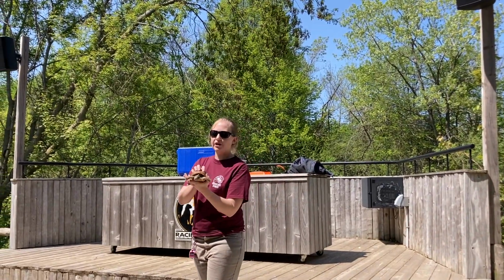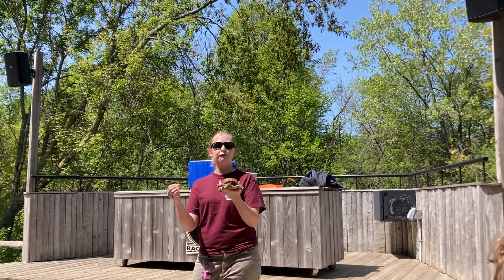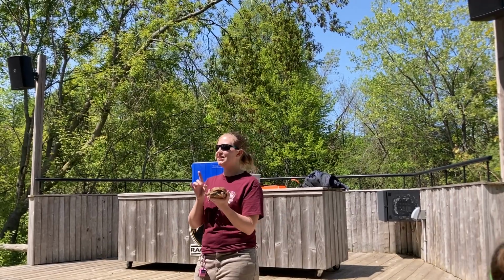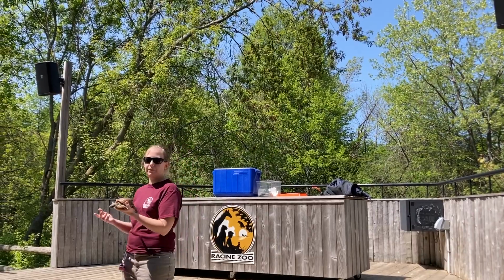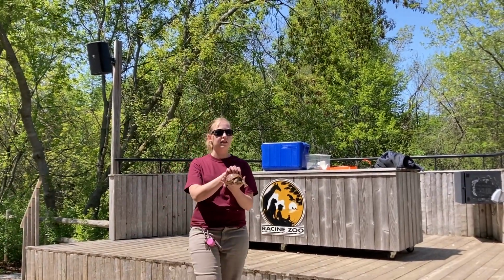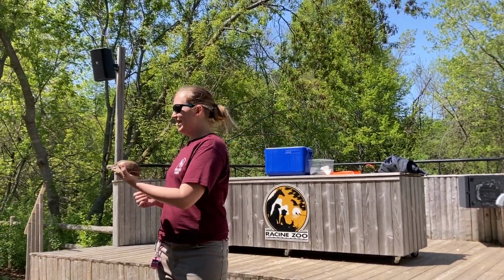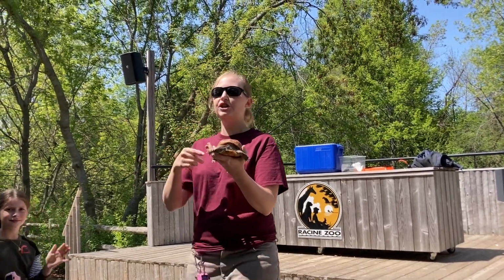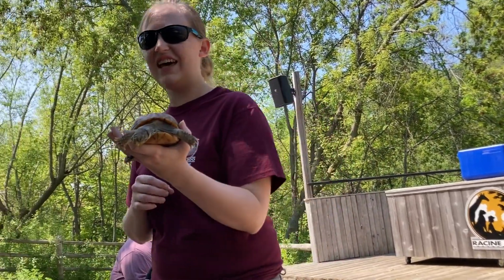The other thing about their shell, unlike the shell of that Madagascar hissing cockroach, is they can actually feel when I am touching on the back of her shell because she is actually connected to that shell. Most people think, oh, well, they can just come out of their shell, but they can't. They are fully attached to that shell and she can feel every little thing when I touch it. Cool. Do you guys know what her shell might be made out of? Keratin. Do you know what keratin is? Fingernails and hair. That is right.